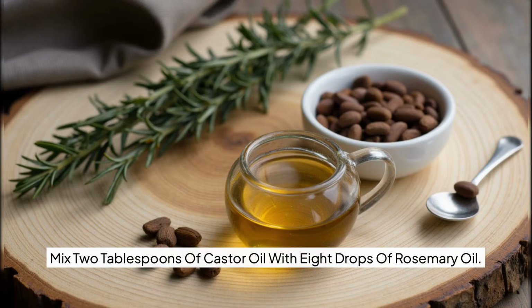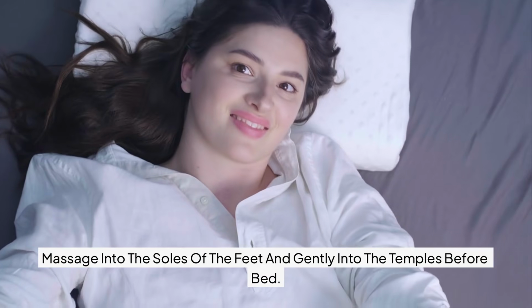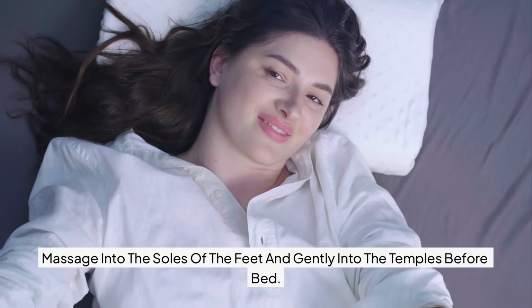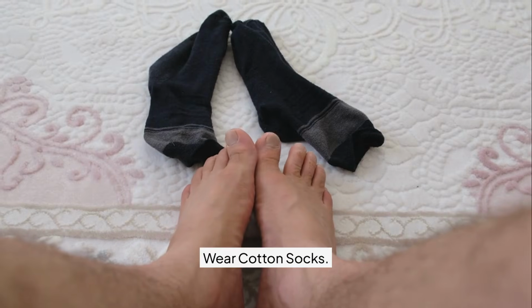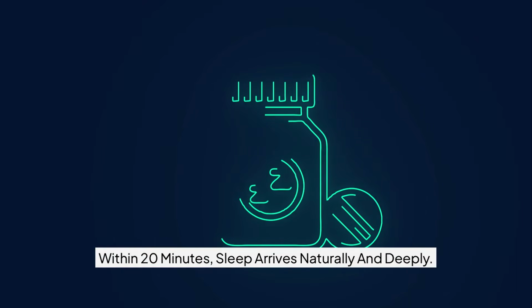Mix 2 tablespoons of castor oil with 8 drops of rosemary oil. Massage into the soles of the feet and gently into the temples before bed. Wear cotton socks. Within 20 minutes, sleep arrives naturally and deeply.